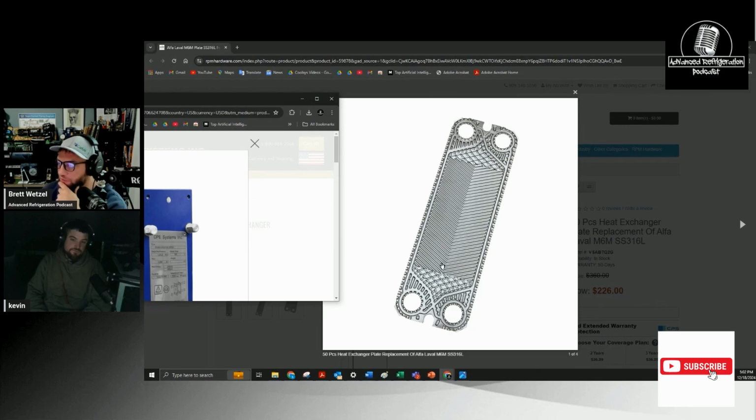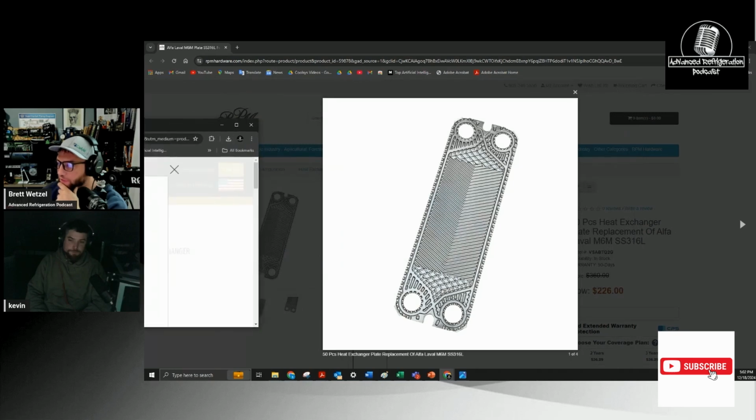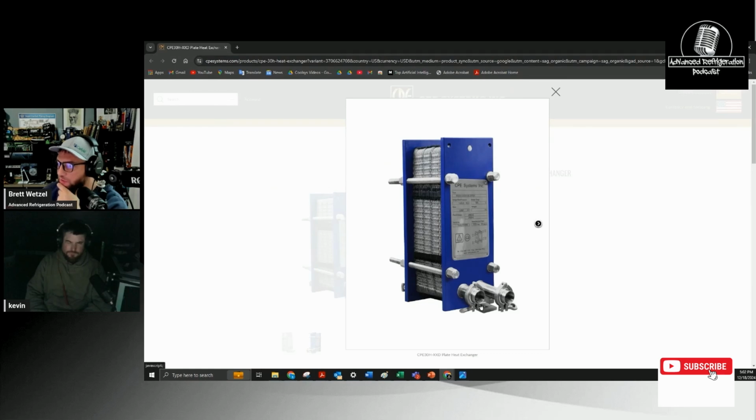Yeah, so that's what the plates look like. There's the frame and the plate, and then there's just the plate. So, like Kevin said, you can take them out and change them all out. A lot of times we talked about, they do have a bypass, so they do make them back blowable, so you can take the water and then back blow it out, because a lot of times that will help clean out, especially if it's on an open loop.